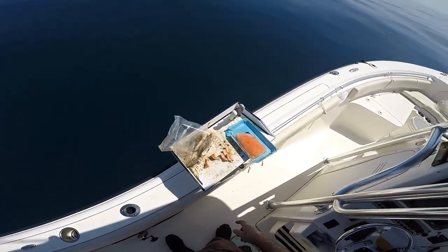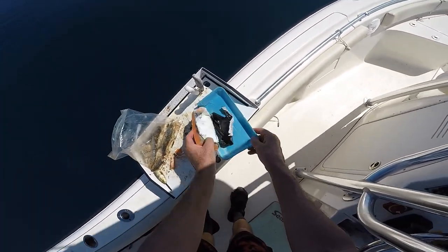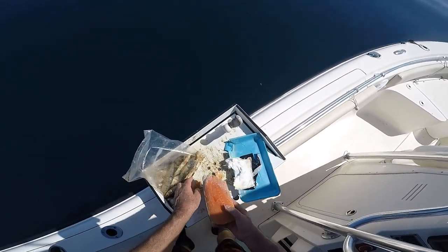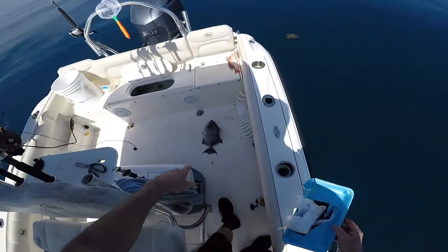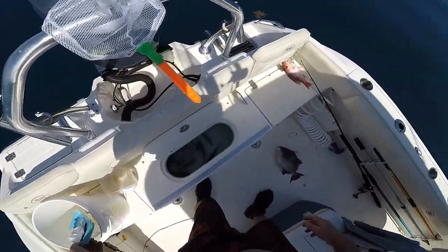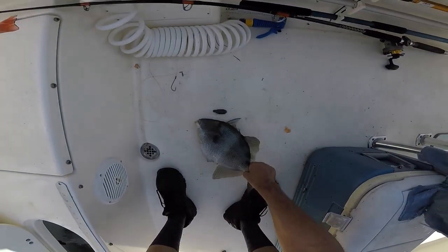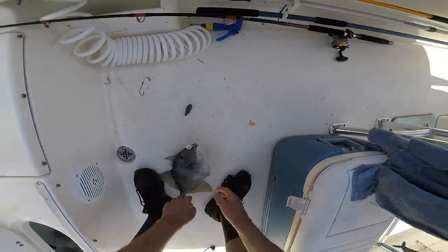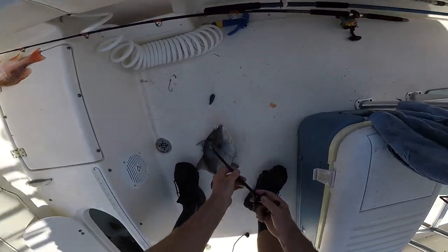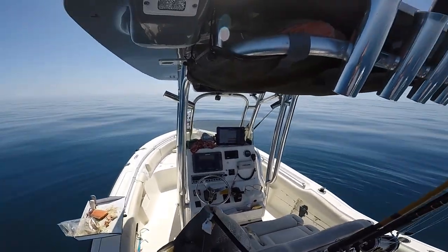Okay, guys. They said you can't use red meat. But I cheated. I got red meat. This is salmon. Red meat. And look what I just caught. My PB trigger. That's my PB trigger fish. Yes, sir. I got dinner tonight. PB trigger.